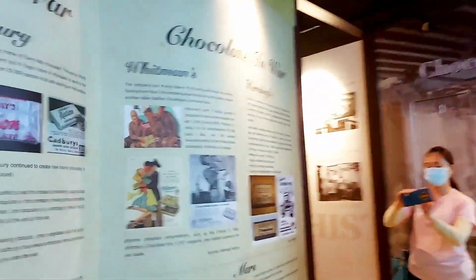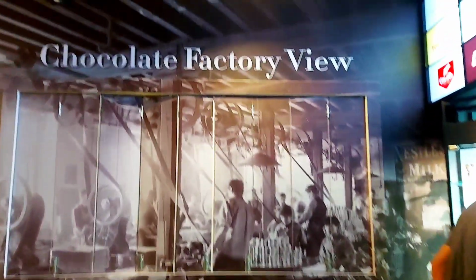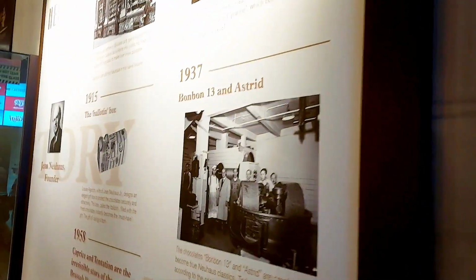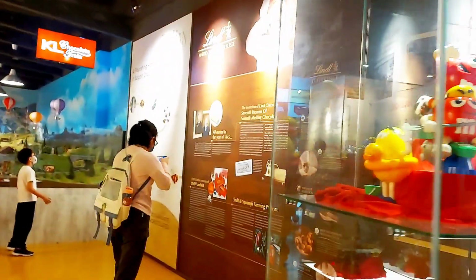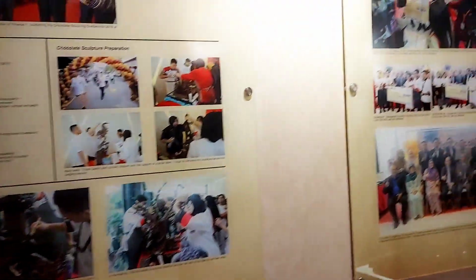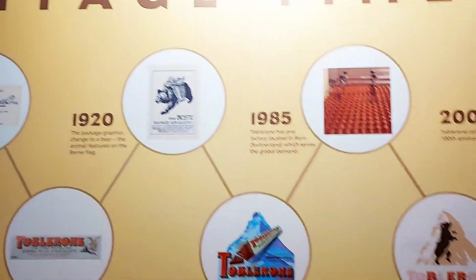In this museum, you can also see this type of chocolate factory view that looks very realistic. Even myself, when seeing this picture, I feel like I was inside this situation right now. In this 2.0 museum, I also noticed pictures about this museum, and the dolls and the chocolate arrangement look really amazing.